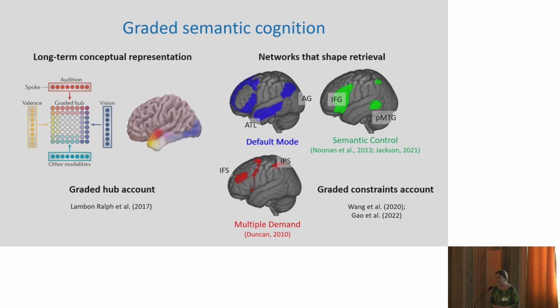So having talked about this idea that there's a topographical organisation in the anterior temporal lobes, I'll then turn my attention to the default mode network more generally. So the anterior temporal lobes partially overlap with the default mode network as identified by parcellations of intrinsic connectivity.